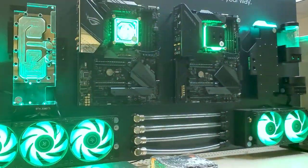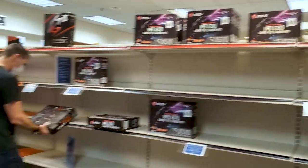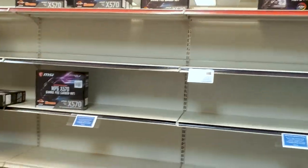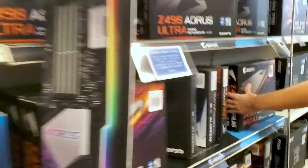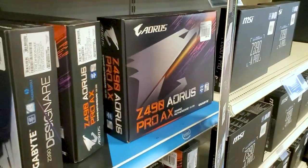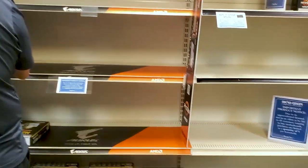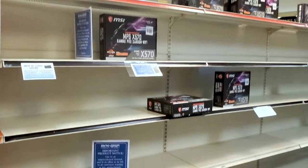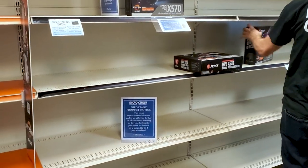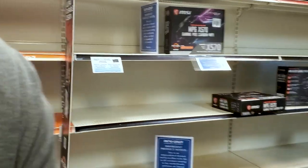Dude, I swear, there's RGB everything now. And they have no motherboards left. Jesus. Oh, Z490s. Z490 AR Masters are like $250. In terms of B series, yeah, that's some empty shelves there. You got $260 for the MPG X570 gaming. Really empty.